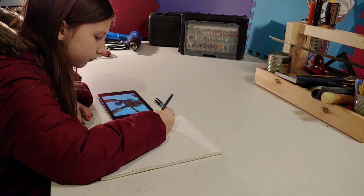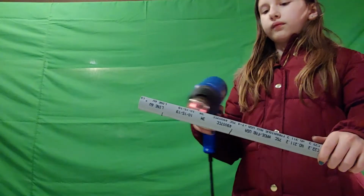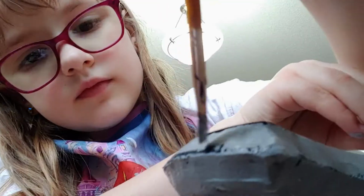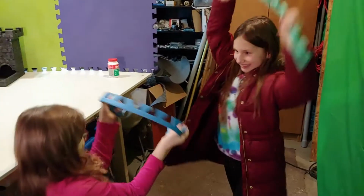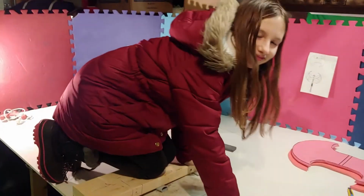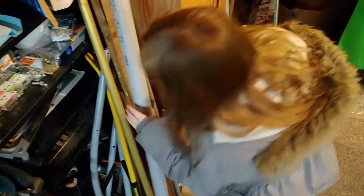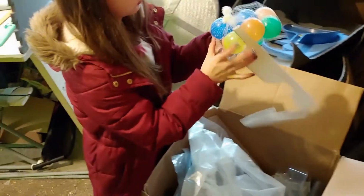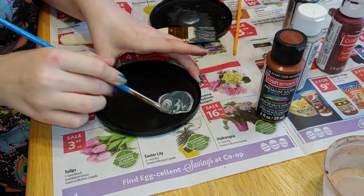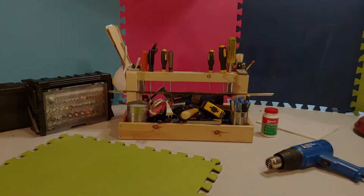In this episode, the girls make cosplay-safe weapons from scratch using anything that they can find in the garage. And when they're done, their props will be put to the test. It's time to get crafting in Griddlock's garage.